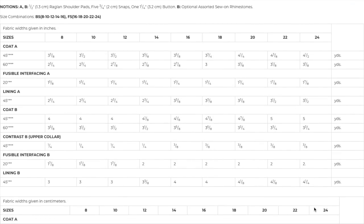So, and then here are your fabric requirements. B is the longer version. So 3¾ yards of fashion fabric. And then the shorter version, 3⅛ for that.